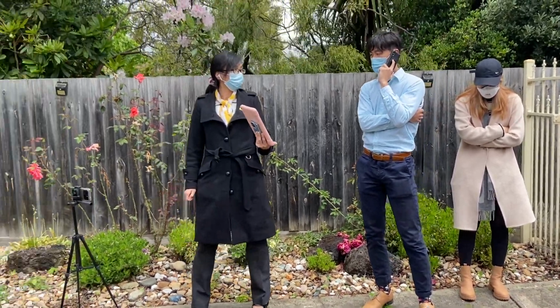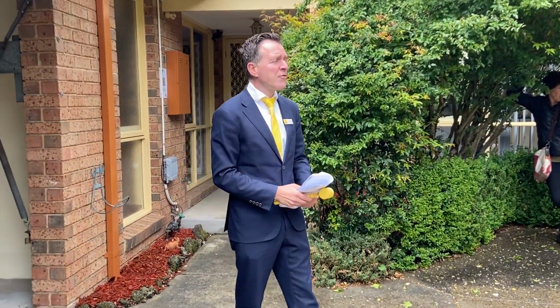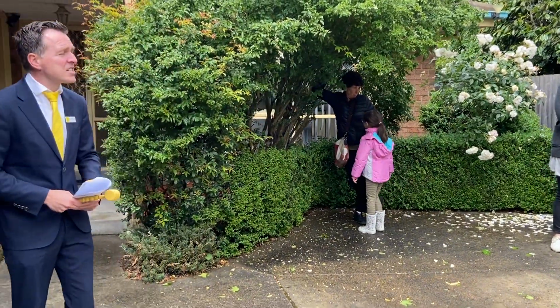Same on the left-hand side, $1,065,000. At $1,065,000, I get it underway to call three times. If I don't hear anything, then I knock it down and sell. I just want to be clear. At $1,065,000 now.